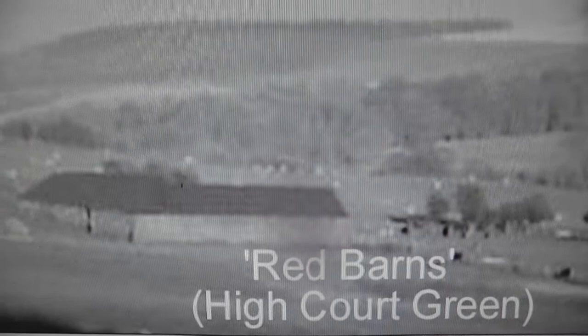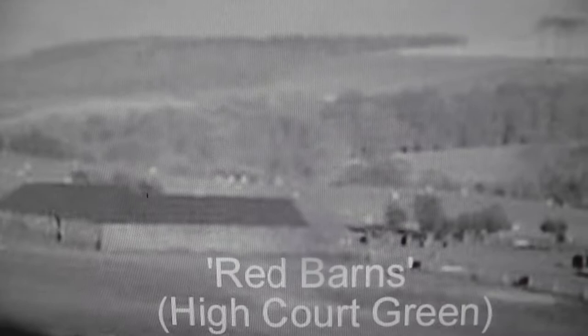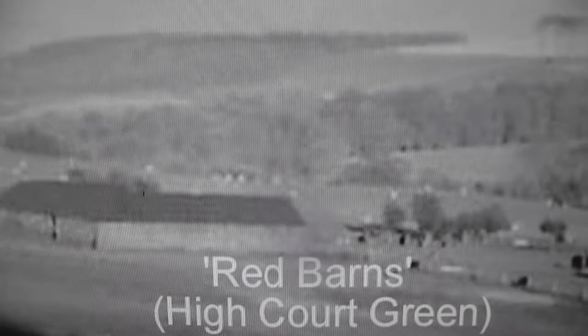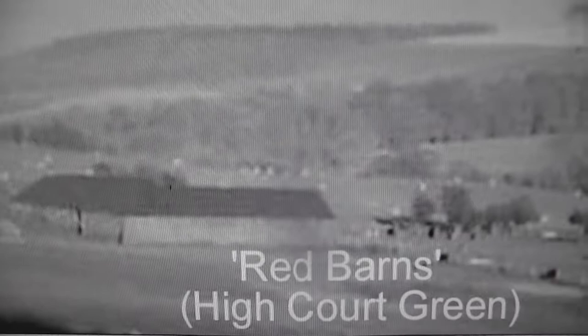They had rusty corrugated sheet roofs, so we used to call them Red Barns. But there was a chap in Wilton Village, a Mr. Norman, who was born here, Red Barns, or High Court Green Farm. He was known as Mowdy Norman. He was a mole catcher, amongst other things. He was a very old man when I knew him, but I used to talk to him when he was catching moles on the golf course.